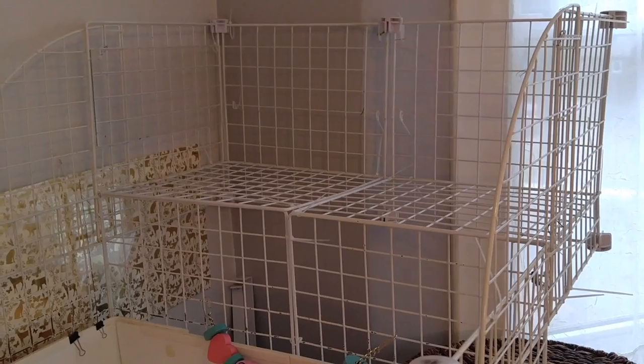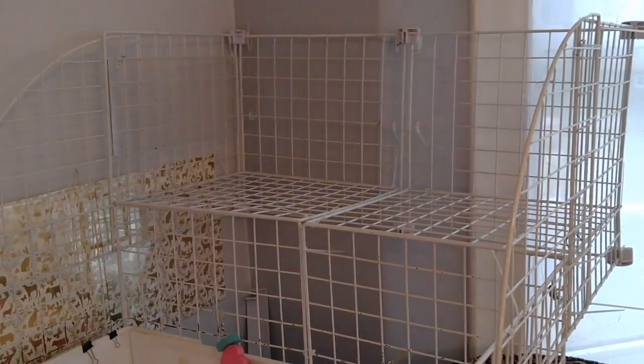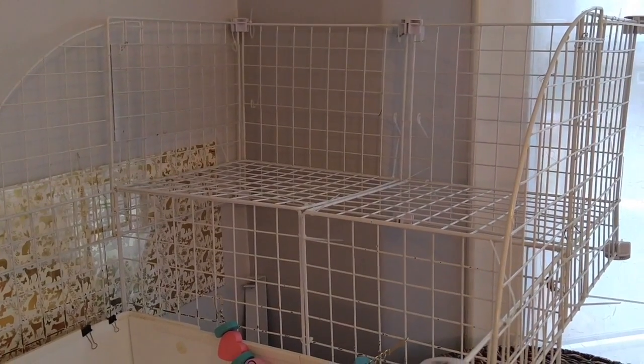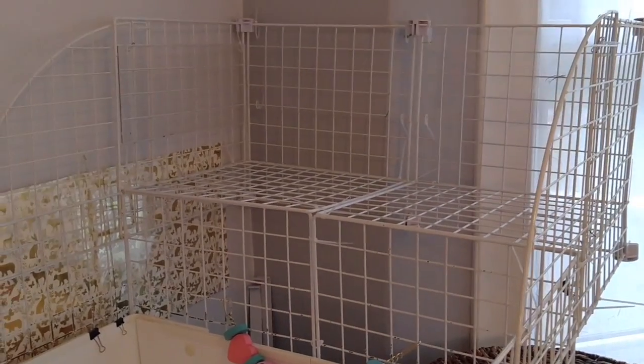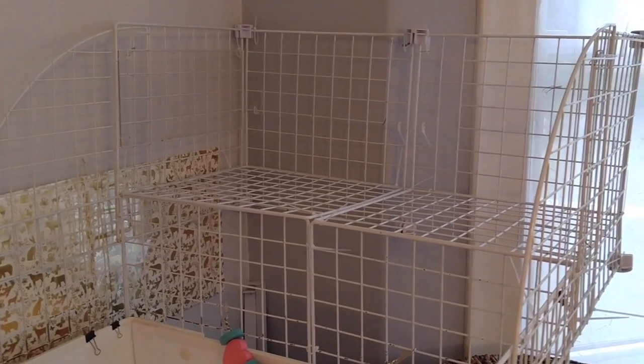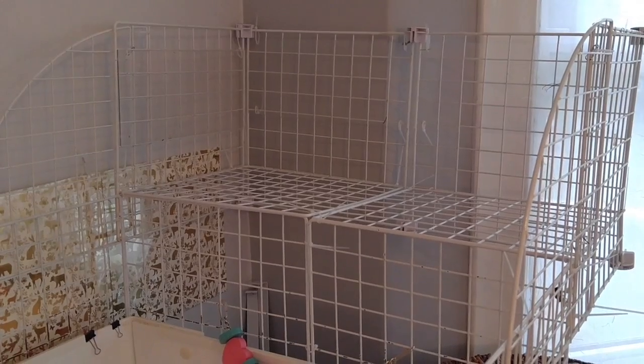So I get a lot of questions about how my loft is situated outside of the cage, and it's really just attaching a bunch of zip ties to the grids to help support the weight of the loft. Zip ties will be your very best friend if you have a CNC cage. They just help make the grids a little bit sturdier in weak spots.